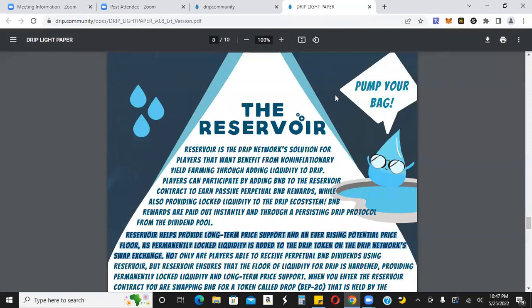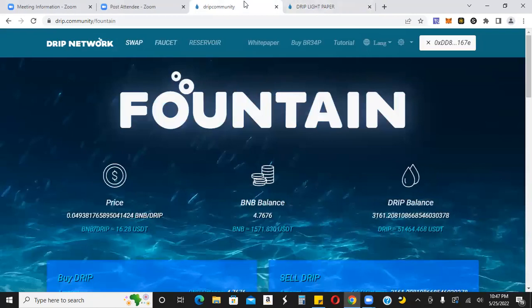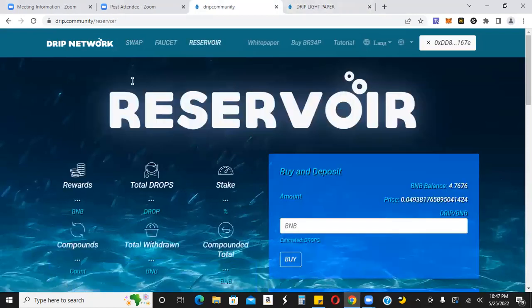If you haven't seen the white paper, it's obviously on the drip website. On page 8, they talk about the reservoir. It says reservoir is the drip network solution for players that want to benefit from non-inflationary yield farming through adding liquidity to drip. By the way, when you go into the reservoir here, right, you put in B&B.